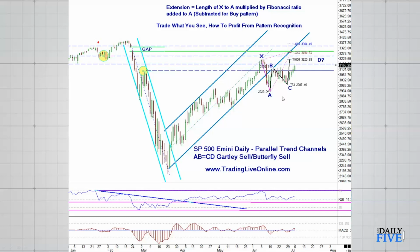So let me walk you through very quickly what these patterns are. I have an A, a B, a C, and a D marked in. And this is a type of a sell pattern. This is where we get a retracement back up from a previous move, and that can represent a selling point.